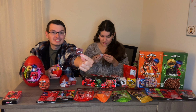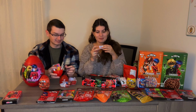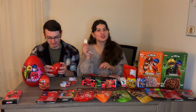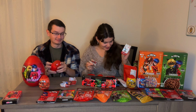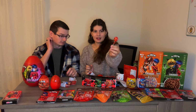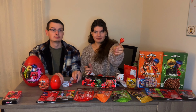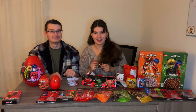Oh wait, this is a tattoo. This is a miraculous tattoo. You can't see it, but oh my gosh. I am so putting this on. Holy crap. Oh my gosh, that is so cool. Mine came with a lollipop, but I'm assuming that this lollipop tastes good. So yeah, I'm not trying this on camera.